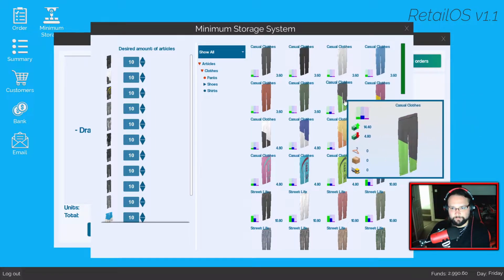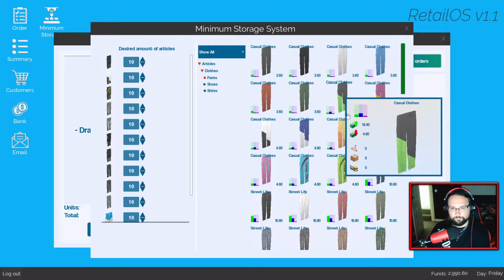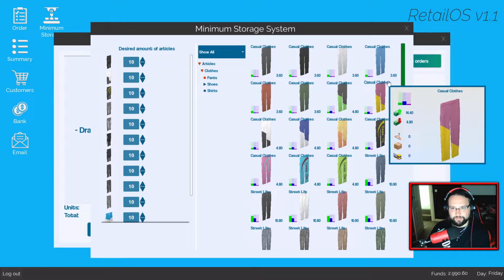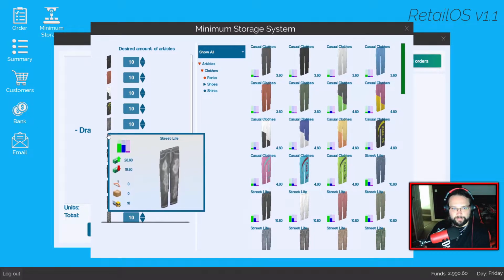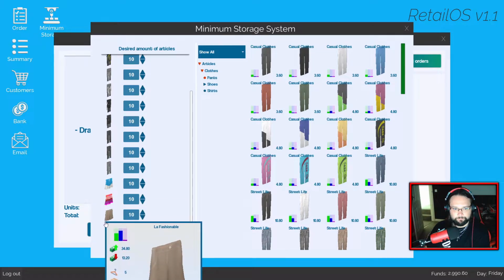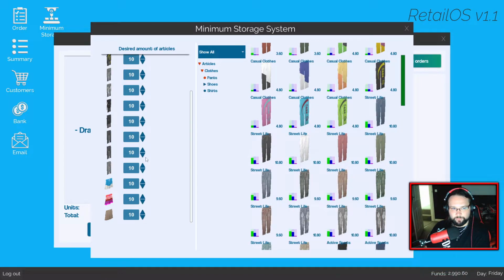13. Why is there so many of this one? Well, in that case, I'm just going to have the red ones. So we've got 4 for the casual clothing, yeah. Street life, I've only got 2 of at the minute. Yep, so we need some more.